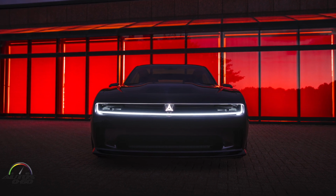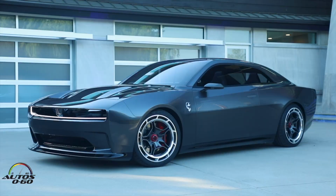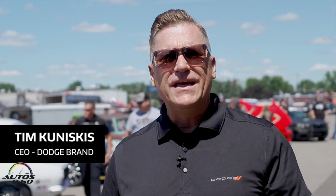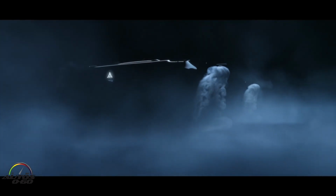The Dodge Charger Daytona is going to redefine American muscle. Right now, things are pretty good in the muscle car space and Dodge is doing well, but the industry is changing, and it is changing fast. The industry has invested $500 billion to transition to electrification, and you know what? Dodge didn't want to follow.